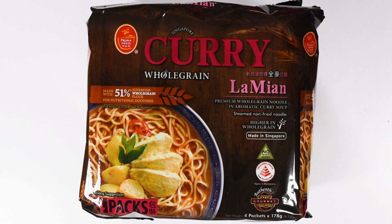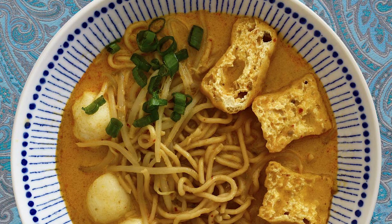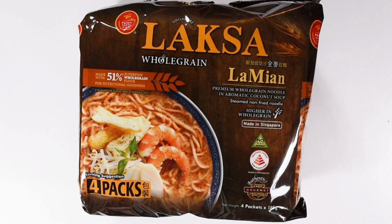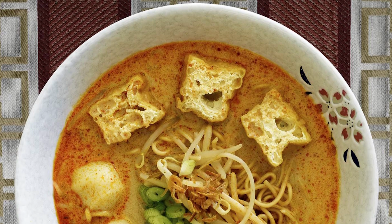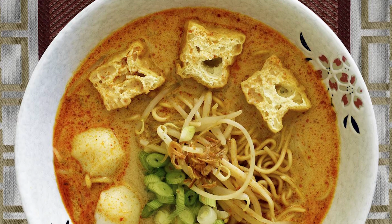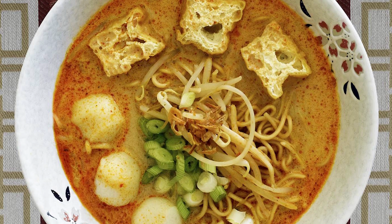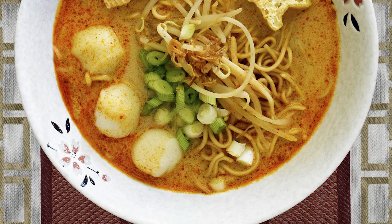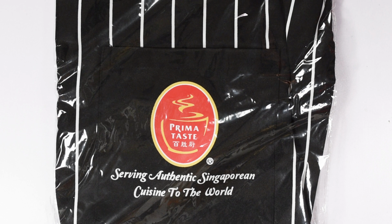This is the curry ramen. This has been on the top 10 list for, God, I don't know how long. It's been years. And this is the Laksa ramen. These are both whole grain versions, and they're absolutely out of this freaking world. Excellent stuff. This has been number 1 on the top 10 list for at least 5 years, and it's really good. And then here's the other apron. This one has stripes and the other one doesn't.